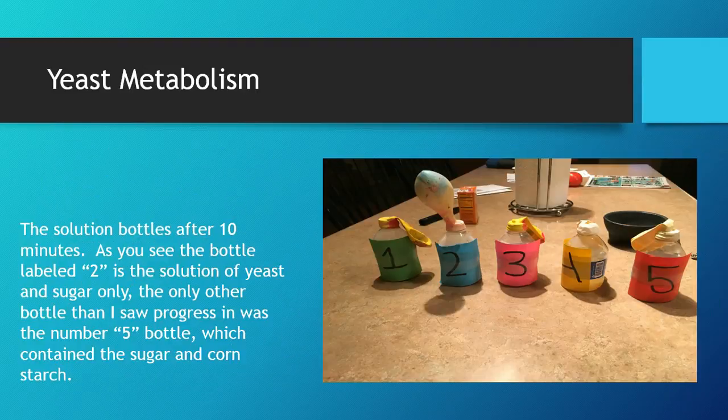The solution bottles, after 10 minutes, as you can see, the bottle labeled number 2 is the solution of yeast and sugar only. The only other bottle that I saw progress in was the number 5 bottle, which contained the sugar and cornstarch. You can notice how the number 5 bottle isn't quite as blown up as much as the number 2 one is.